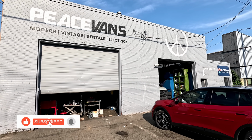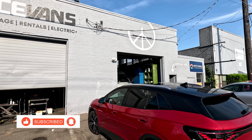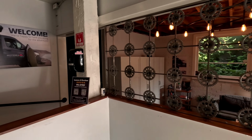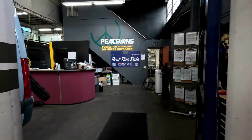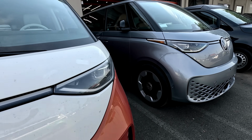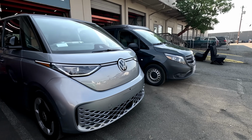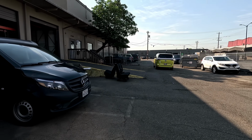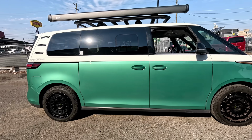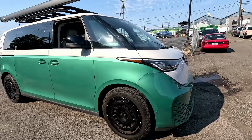All right, arrived. So excited. All right, let's go pick it up. Beautiful rental spot. Right, so here we have orange, fully silver. There is a beautiful yellow. Here is the Peace Vans bus. Green.